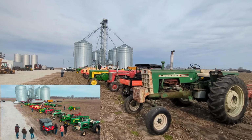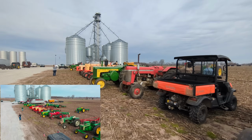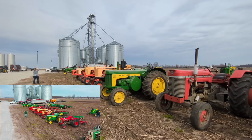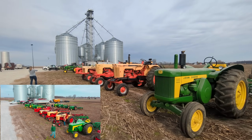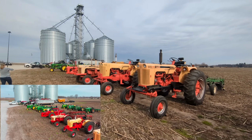So we are at the Jernas Family Plow Day 2025 this morning, hosted by my cousin Matt Lawrence. I'd like to thank them for having us here. We were invited to come plow with them, so Dad and I brought the 620 and the 720, and we're going to do some plowing.